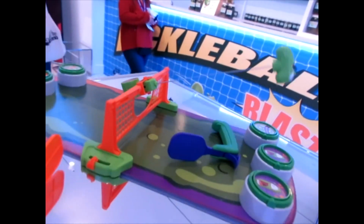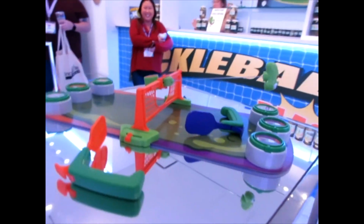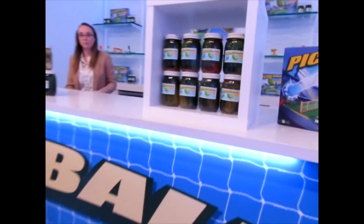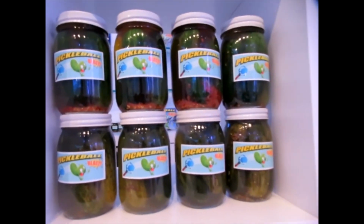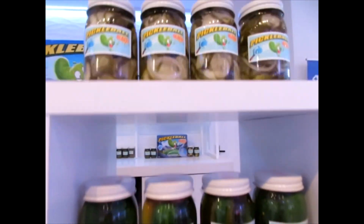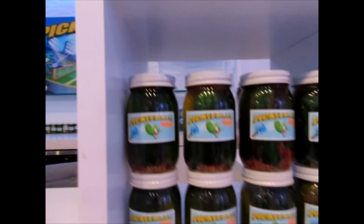All right, I'm going to let Athena get back to the business of entertaining everybody with this thing. And look at this. To make it even better, Moose Toys is giving us pickles. I'm getting hungry, my friends. Pickleball Blast, official pickles.